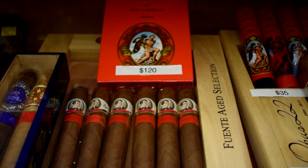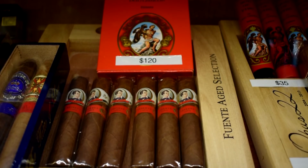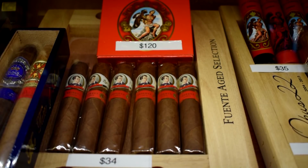They're the ones that have the limited editions. They're the ones who have the rarely found. And a little asterisk, a lot of them like to age their cigars. You're not going to find that at Thompson. You're not going to find that at Cigar International. They need to push product. Like I said, here at Titan, they have aged cigars.